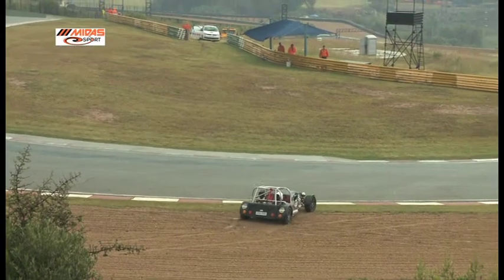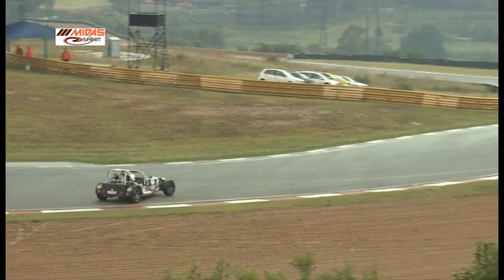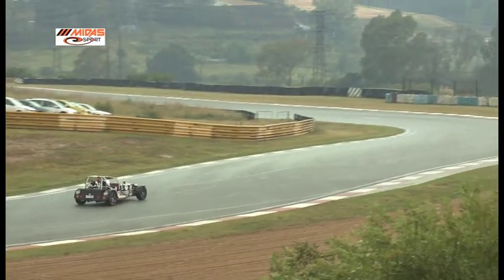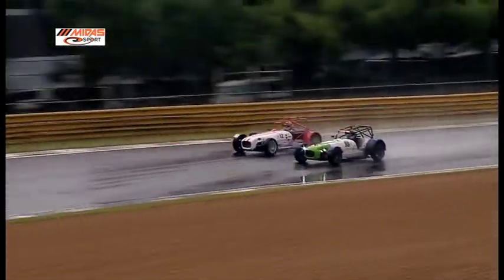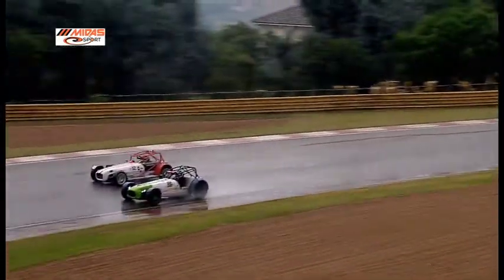Number 71, Dhiraj Maharaj recovers back onto the track after a spin at the top of the hill. Side by side, Andre Darfel and James Forbes race through turn 1 and onto turn 2. Darfel winning that battle for now.